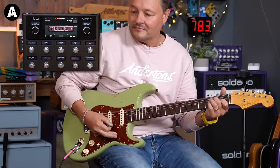I've just assigned a mid-gain 808 style tube screamer to this A button here. I could assign that to one of these four here if I had any idea how this worked, but that's why I use the app. It's really easy to do that. I'm just going to turn it on and off. It's got that sound, man.